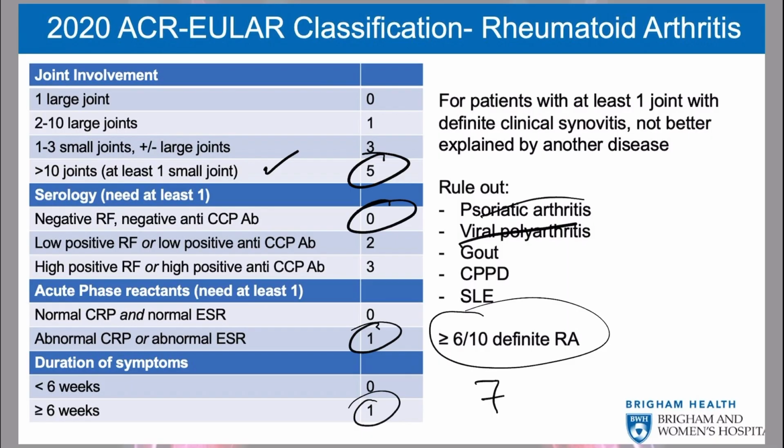She doesn't have a lot of risk factors for gout. She's young. She's not on any kind of chemotherapy drugs, so that's out. CPPD, kind of same thing. And then lupus, less likely. She doesn't have the rash. She doesn't have aphthous ulcers.